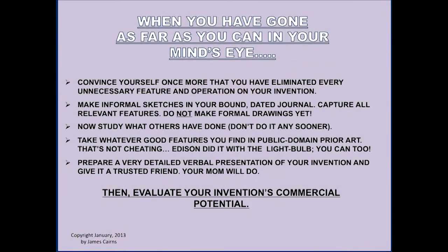Well, when you have gone as far as you absolutely can in your mind's eye, convince yourself once more that you have eliminated every unnecessary feature or operation of your invention. As you go through this mental imagery, throw out everything that is not essential, everything that is complicated, every little feature that is not useful. Get rid of it, because all of those features cost something. All of those features can contribute to the failure if they're not necessary. Get rid of them. So it's the simple, Spartan designs that are the winners.